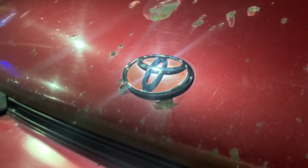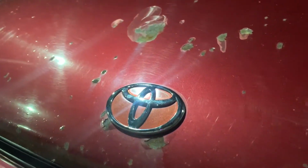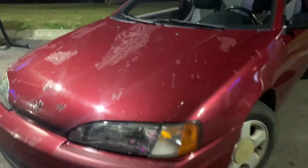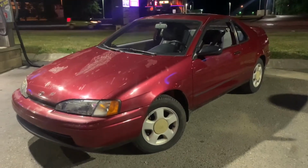I'm going to be doing a review of a friend's car, hoping to make this a regular happening in the future, and we'll see how it goes. So today I am reviewing a friend's 1992 Toyota Paseo.